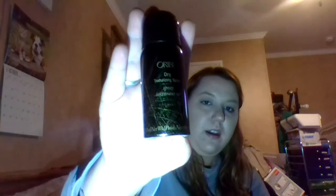Okay. So, first off, I think this thing is so cute with how tiny it is. This is the Oribe Dry Texturizing Spray. And yes, I am wearing makeup. It's just been a long day and it's been on for a while.